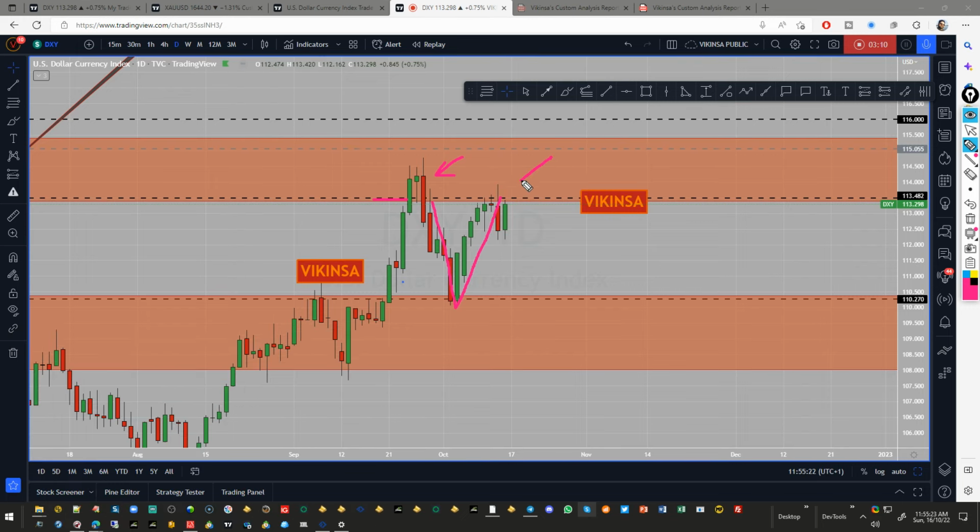Now it has come back to retest that, and what we saw last week was a rejection. However, towards the end of that week, the market tried to recover. It has not been able to close above 113.482, that particular important level. So this candle is still intact, which means the market can still fall down. However, as I said, the market overall is still bullish, so we should always be careful if taking any short positions here. We should observe the market in this zone and the structure around it.